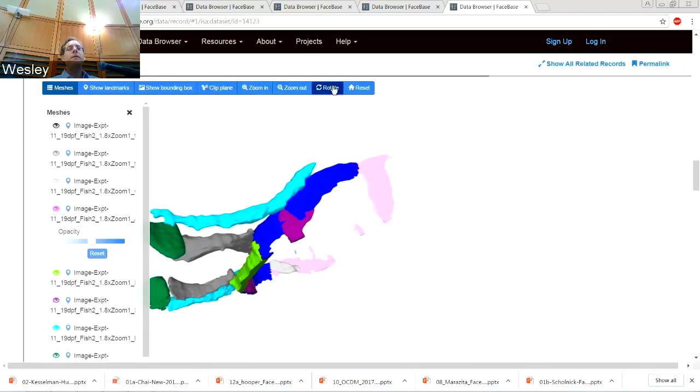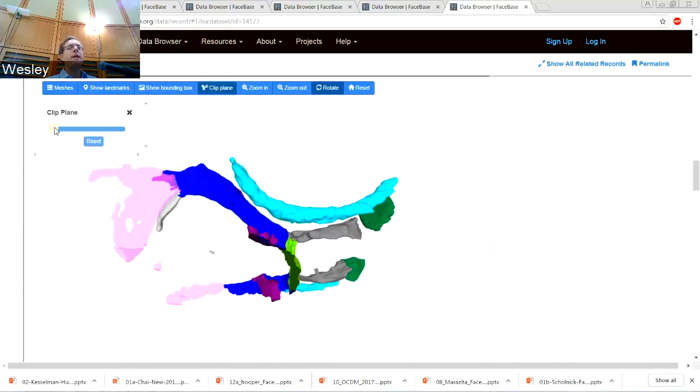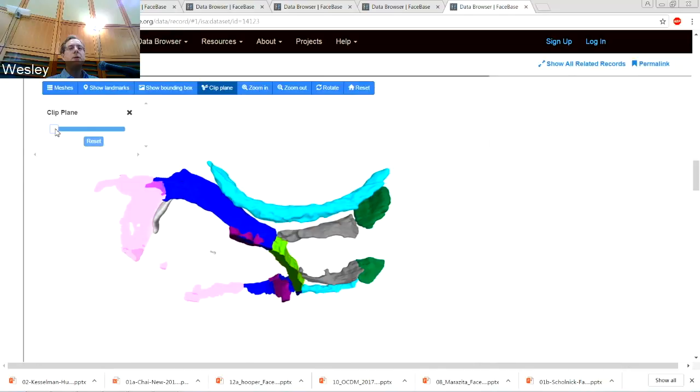We can set things to automatically rotate by default if someone chose to do that. We can slice into an image. I'll just turn the rotation off while I do that. We can slice into it with a little clipping plane dynamically. So there are a lot of new features that we'll be able to use to display the information that we've been collecting so far. We have a couple of these models curated to date with many more planned to come. Over the next few months, we should see many more of these showing up within the database.